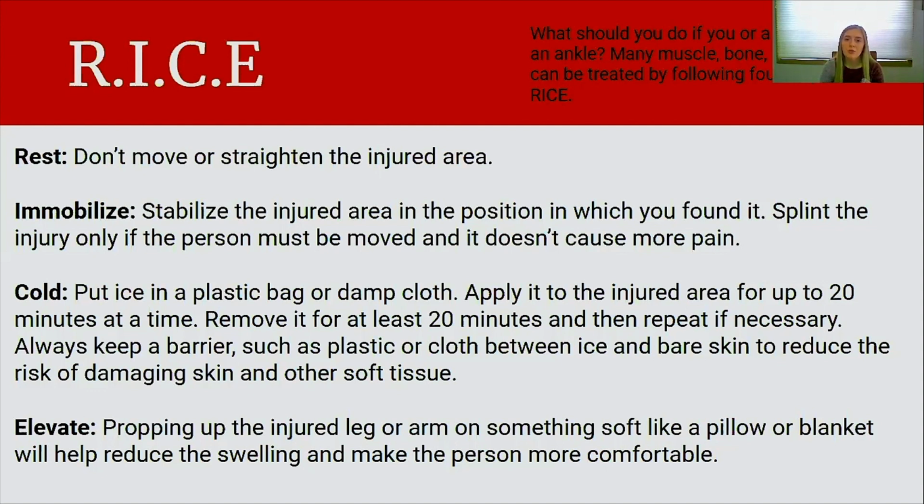You don't want to damage the skin. And then the last step is to elevate. This should only be done if it doesn't hurt the person to complete this step. So you want to prop the injured leg or arm on something soft, like a blanket or a pillow. This will reduce the swelling and make the person more comfortable, especially as we'll see later in the slide presentation.